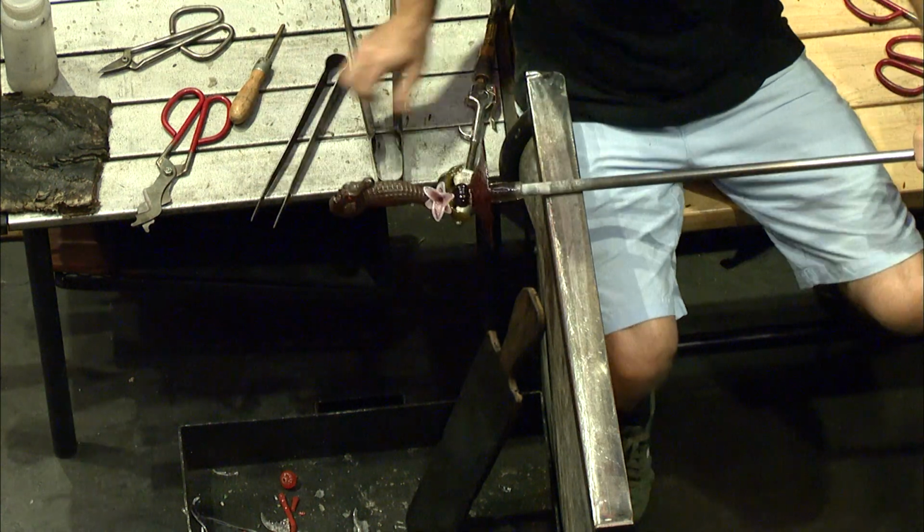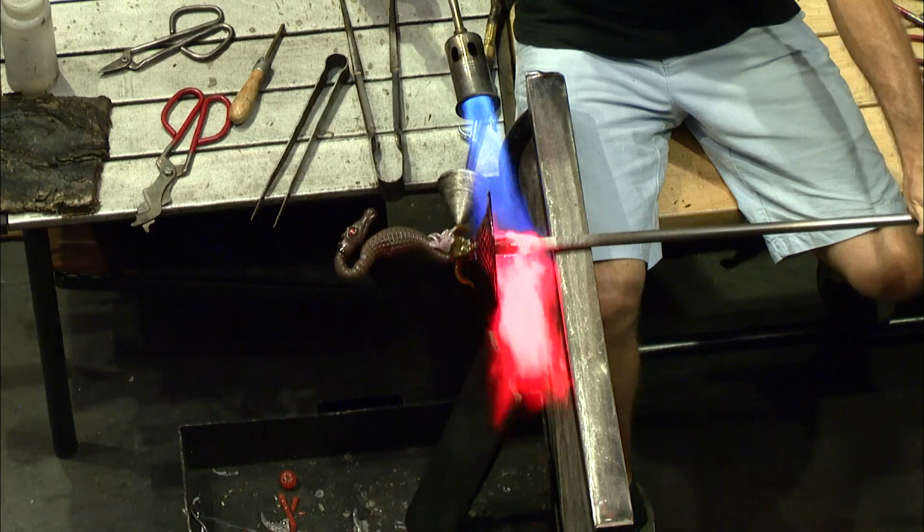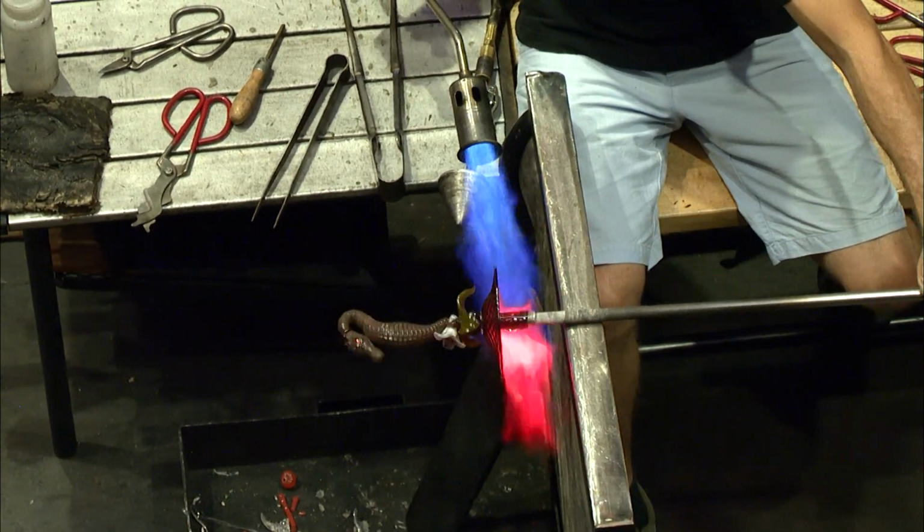How does the color stick to the glass? I'm sorry, they're a little loud up here. Let me come a little closer. All those torches and air hoses, I can't hear anything.